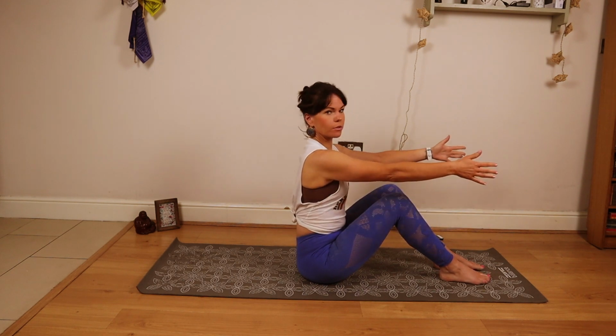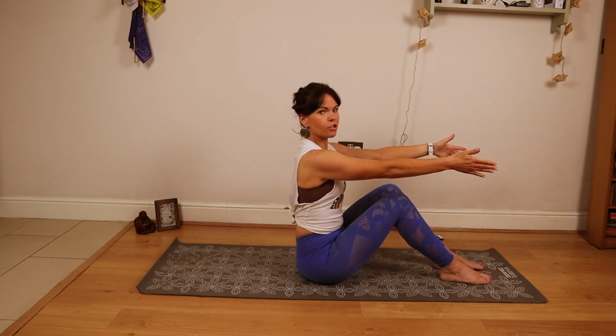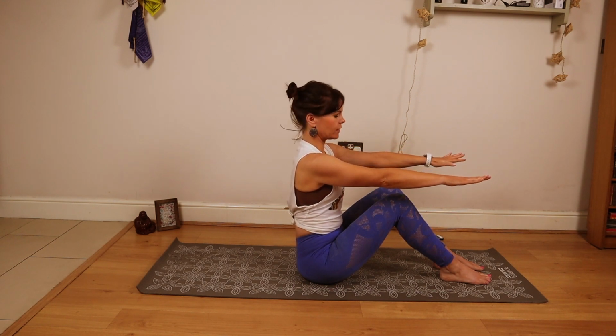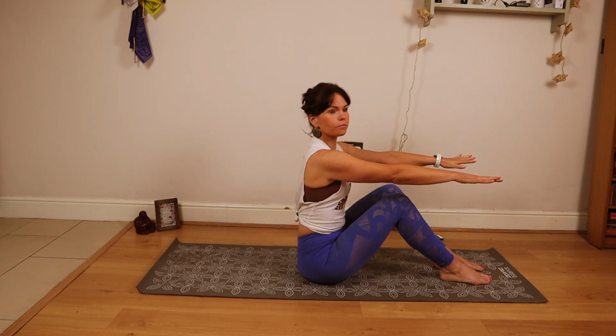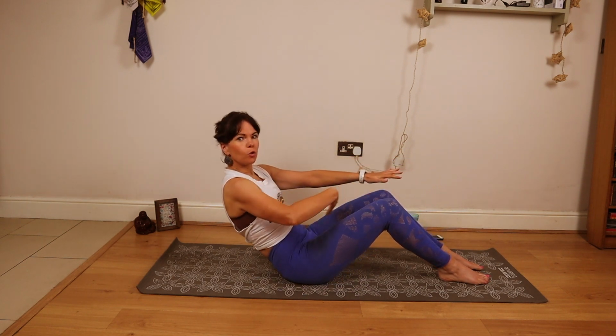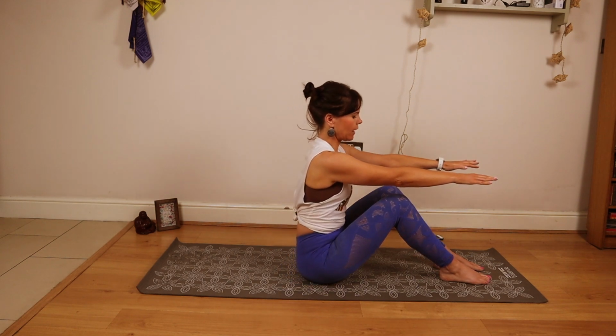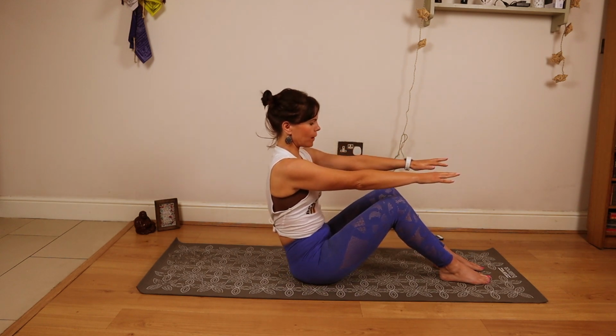So let's bring the arms up. They can be under the hamstrings if that's a little bit much with the arms up. So turn the palms to face the floor. So we're going to take an inhale, long spine. Exhale back, hands hover over the knees. Pull the belly in, use your core here. Come back up. Inhale. Exhale back.